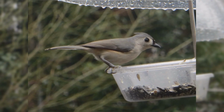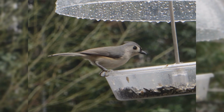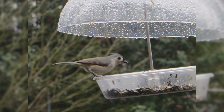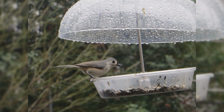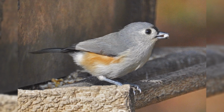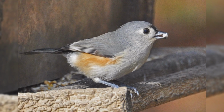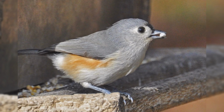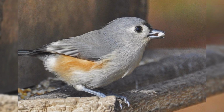They are gray above and pale below, often with a pale peach color on the flanks. There are black feathers around the eye which make the eye look big and stand out on the pale face. There's also a touch of black on the forehead above the bill. Genders are similar in appearance. Tufted titmice eat black oil sunflower seeds, peanuts, and suet at your feeder.